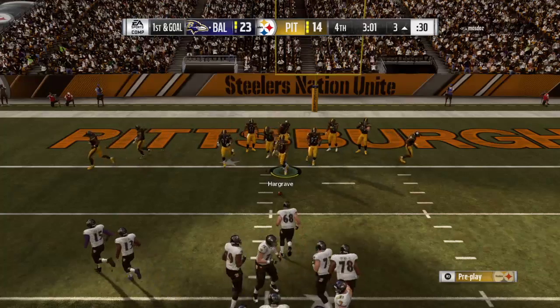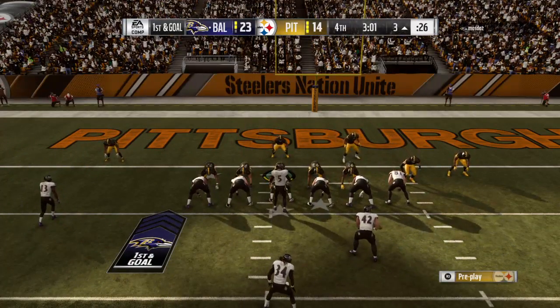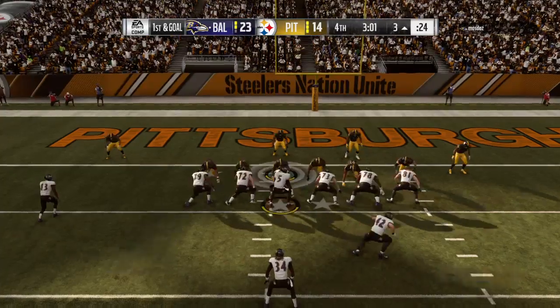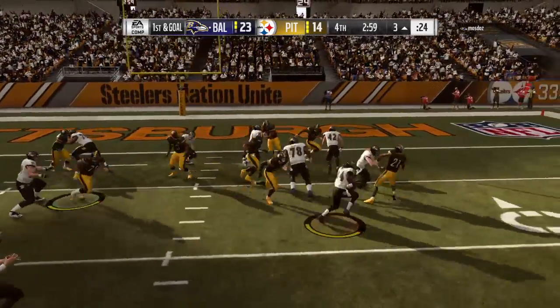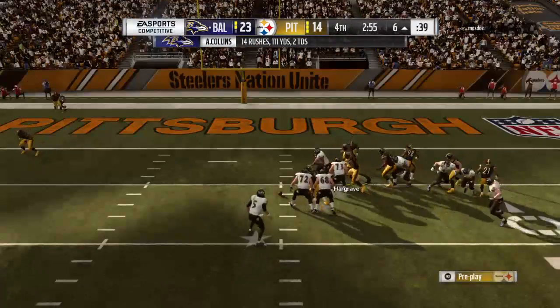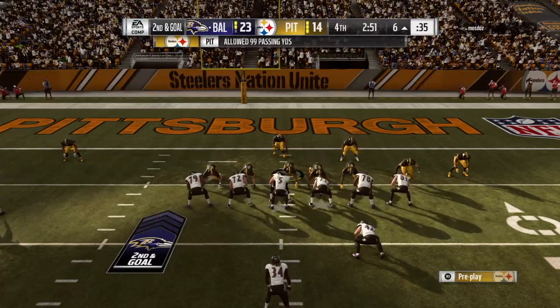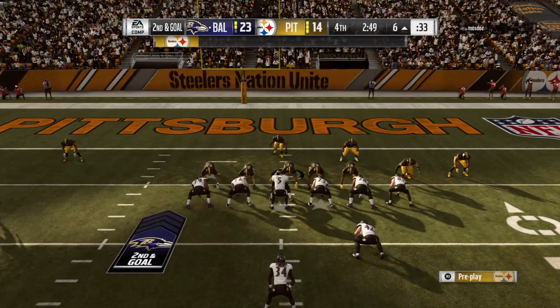Quite a turn of events. This is 1st and goal from the 3. Trying to punch it in with Collins. And maybe a measure of revenge there. He's had his way in this one, but this time they get him behind the line. A loss of a full 3 yards, and now it's 2nd down.